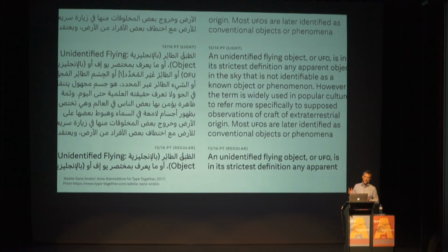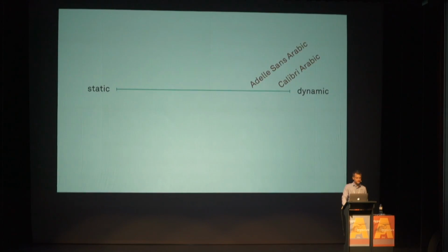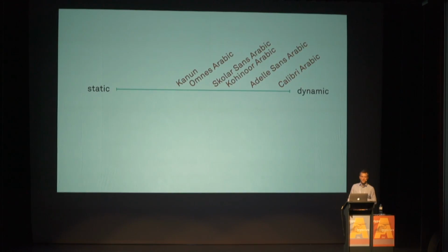Looking at the shown examples of recent Arabic designs on a scale of expression, we see that the approach that I talked about is mainly used when designing companions for some of the more dynamic and organic Latin types. Adel Sans would be towards the dynamic end, and Calibri possibly right at its maximum. By contrast, Canon and Omnes would be situated closer to the static end. However, none of them is at the static extreme. So how would this approach work for grotesque or more geometric sans?